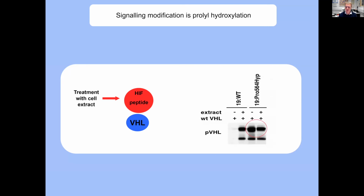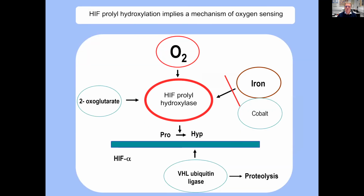And this was the eureka moment. We eventually deduced that the modification might be hydroxylation of proline. And here is the evidence that it is: we synthesized a hydroxyproline-containing HIF peptide, which now no longer needed treatment with extract to bind to VHL. Why was that a eureka moment?